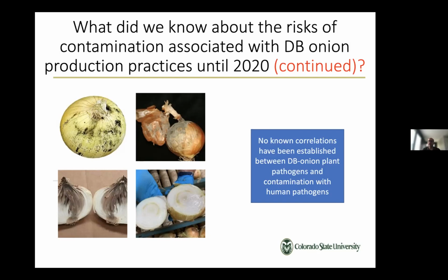From the 2020 outbreak associated with onions from California, one of the comments produced by the investigators, from the FDA investigators, was that there was a heat wave in the area and that the quality of those onions might have been slightly compromised. So could that be a situation just of stress, field stress, or could that be a situation of actually after harvest, those onions being significantly stressed and therefore providing the conditions for contamination? We don't know that. And so this is one of those unknowns that we had available until 2020.